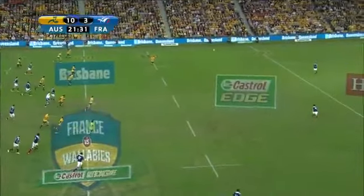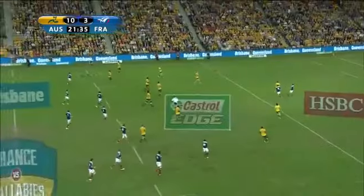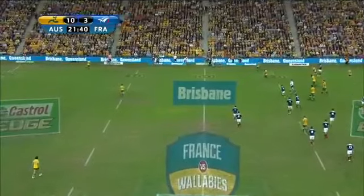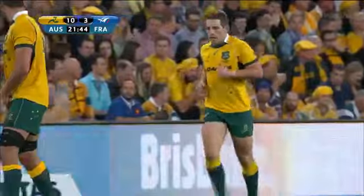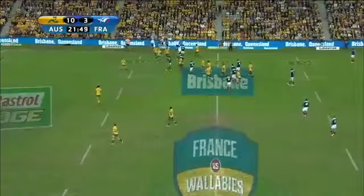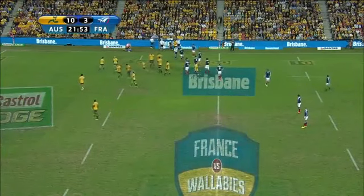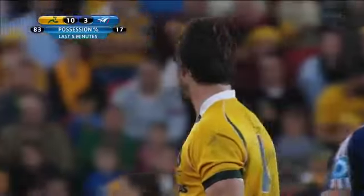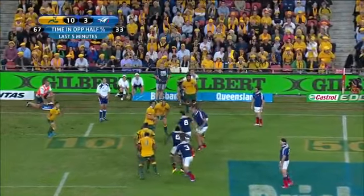Kicks down the centre of the park. That's a good play from Bernard Foley. Saw the space in the middle. Maxime Machenaud, the halfback, covered it well. They won't be overly happy with that exit, the Wallabies coming out of their own half. They've spent a lot of time this week and even last year really making sure they get out of their own end, getting up the other end of the field so they're out of the danger zone. I'll need to work on that.